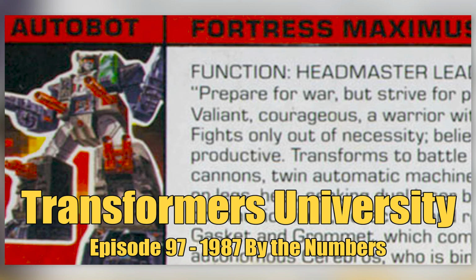I am too smart. I am too smart. S-M-R-T. I mean S-M-A-R-T. And keep in mind, that's lower than any of the Dinobots. That's lower than any of the other combiners. There has not been anyone below a 2 in the history of the brand up to this point.